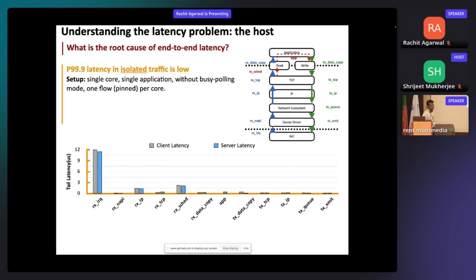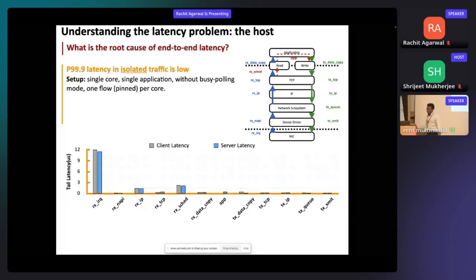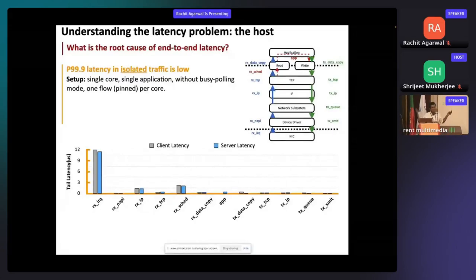If I look at the latency numbers, what this is showing is that most of my latency comes from the IRQ processing. Very simple. It's IRQ processing that gets me most of the latency. Everything else, yes, there's some scheduling overhead where thread scheduling hits take some 2 or 3 or 1.5 microseconds sometimes, but otherwise we are doing fine.